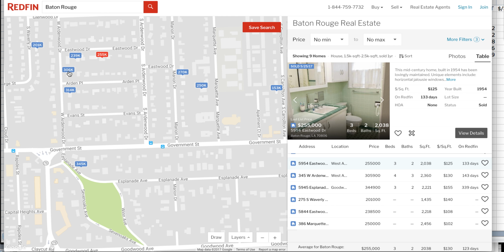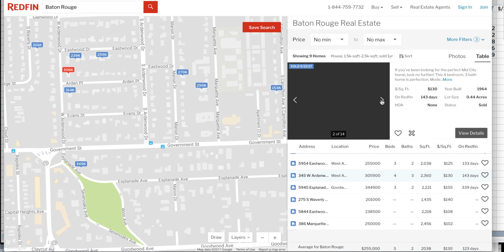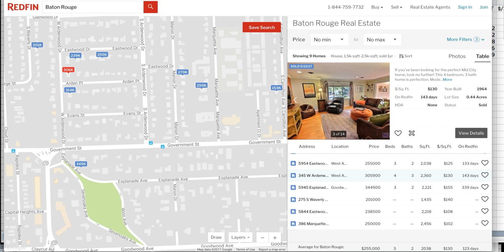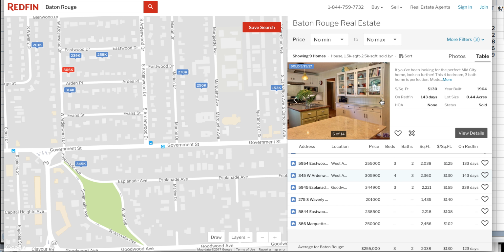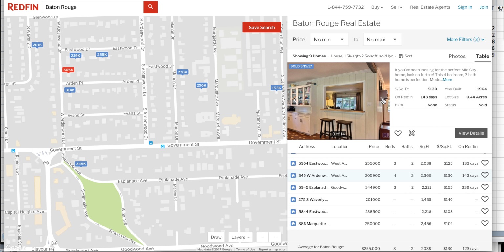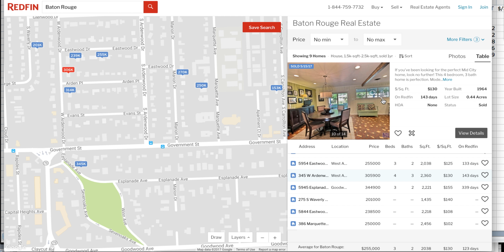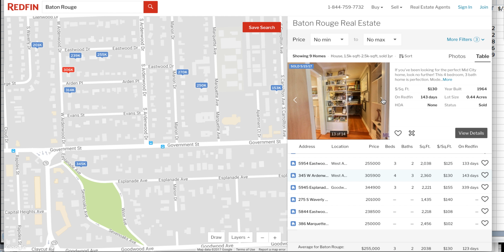Let's look at some of our nice ones over 300. Let's click on this one. Four-bedroom on a corner lot. There's 14 pictures. Hardwood floors. Okay, pretty decent kitchen. Looks like granite. Whoa, the floor is a little weird. But this is retail. The floor is really weird. Yeah, this one's fine. It got 130 a foot, so I like that. It's a little bigger, 2,360. Got 130 a foot. So I'm feeling good so far about 130 a foot.